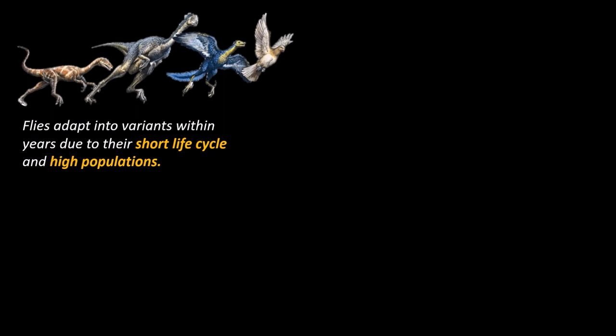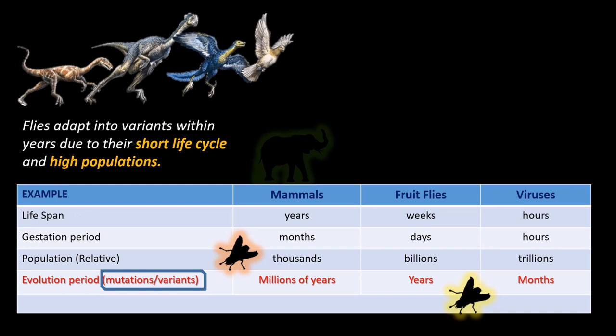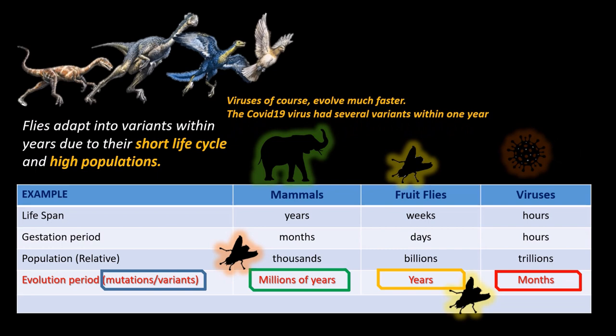Now, fruit flies can mutate visibly within a few years due to their short generation cycle and their high population growth. One research study reared 200 generations of fruit flies over 4 years and concluded that variances were detected in the wings of fruit flies after that period. Now, for comparison, animal evolution may take several million years, while viruses like COVID-19 had several variants within 1 year.